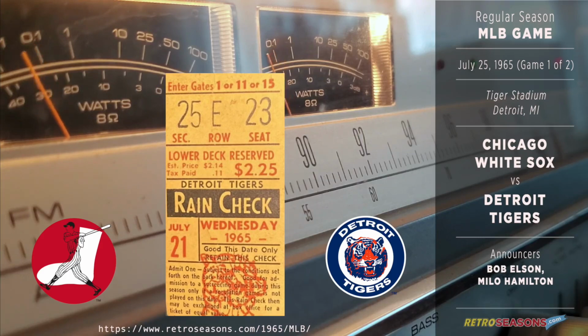A 1-1 count. Robinson's yelling out at Sherry, sticking up for his buddy Buford in this situation. Robbie's yelling out there, and now Salerno's going out. Salerno's telling him just to throw the ball over the plate because Robinson's really chirping out there to Sherry. Making an accusation, I imagine, after the last pitch that Sherry was throwing at Buford.